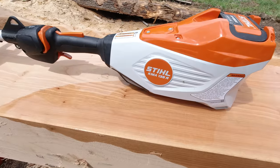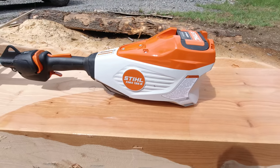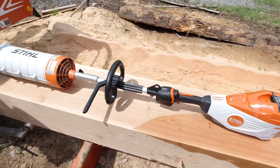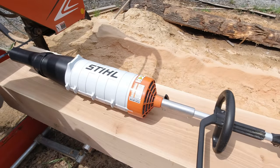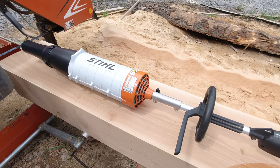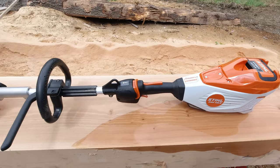Oh, before I forget, check this out. Stihl KMA 135 R. This is the combi system. I've got several attachments for it. I have the blower on it right now. A blower is very, very handy to have down here at the sawmill. But Stihl sent this to us to try out.